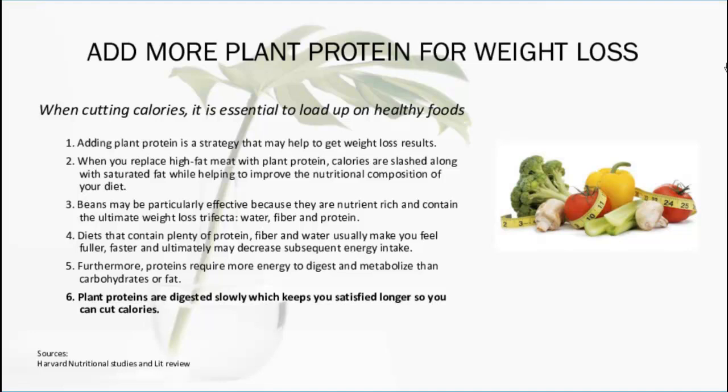Diets that contain plenty of protein, fiber, and water usually make you feel fuller, faster, and ultimately they decrease subsequent energy intake. So it's very, very important to do that. Furthermore, protein requires more energy to digest and metabolize than carbohydrates or fat. So proteins are really good, and if you have plant-based protein, you're digesting it slower, which keeps you satisfied longer, so you can cut calories. And it also is packed full of those great nutrients and phytonutrients, which are cholesterol lowering and have fiber, as we discussed previously.